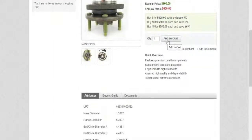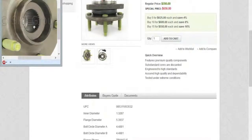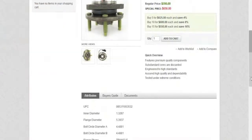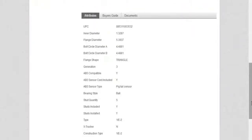There's an area to add it to the cart. You have the option to view several different photos, and you also can zoom in on the photos if you want to see a more detailed view. And as you continue to scroll down, you'll get to the Attributes, Buyer Guide, and Document sections. This is where a lot of the information for the part is going to be. Everything from UPC, manufacturer UPC number, to dimensions, to part-specific information.